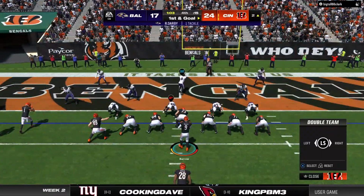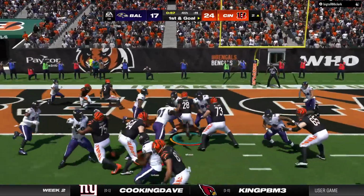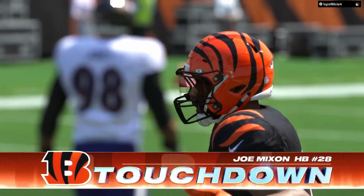It's 1st and goal and a late touchdown at this stage could officially salt this one away. They'll give it to Mixon, and he's across for the touchdown. And the final minute, that should just about seal it.